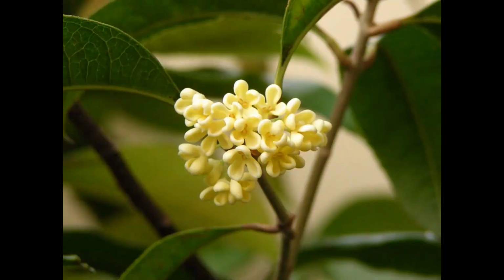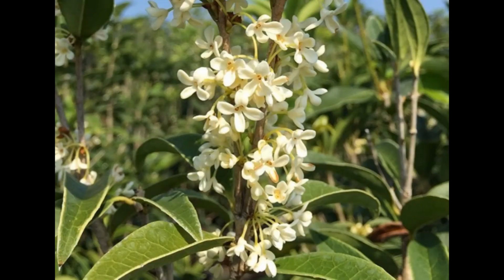The other ingredient is sweet olive, more commonly known as osmanthus. These dainty white blossoms carry hints of peach and apricots, with a milky and almost woody nuance to it. Complex yet mouthwatering, it works amazingly in perfumes.